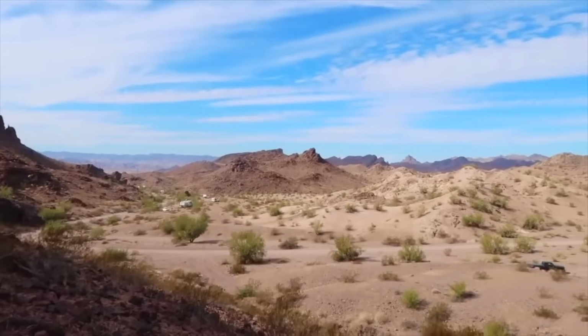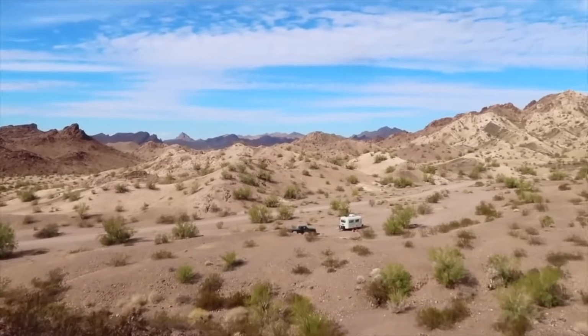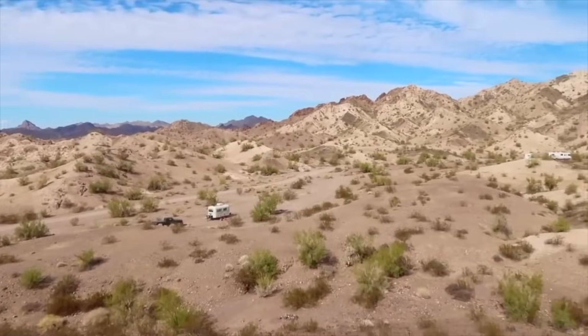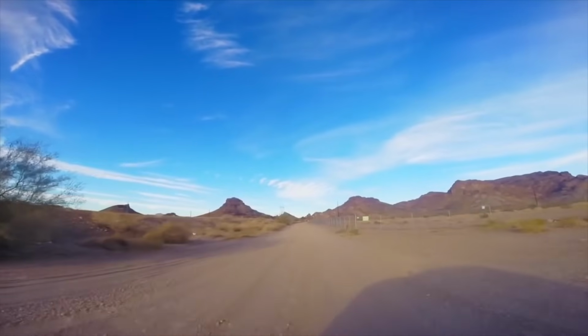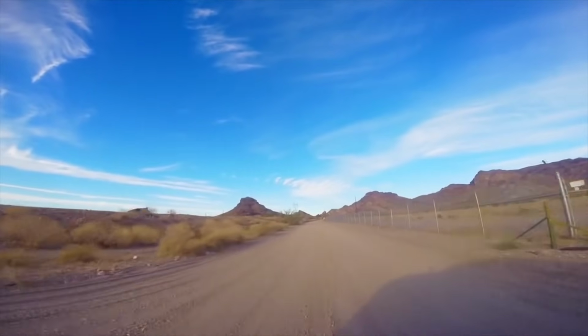There are lots of RVers in the area. We're not really trying to get out and escape to nature whenever we're camping in Lake Havasu. We're really trying to be part of that RV community that is there camping. And Craggy Wash is great for that.